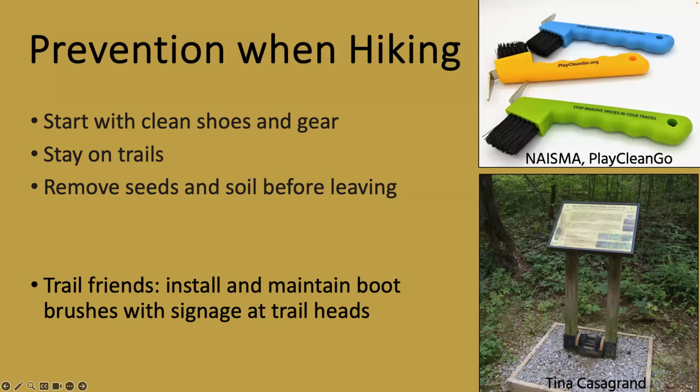If you are working with a trail club, you might want to consider installing and maintaining boot brushes that have some signs about invasive species to tell people why they're important. These do help to slow the spread of invasive species. It's not sort of a one-time put it up and never do anything again, though. You do occasionally have to remove some of the soil from around the base of those and every now and then replace the bristles.